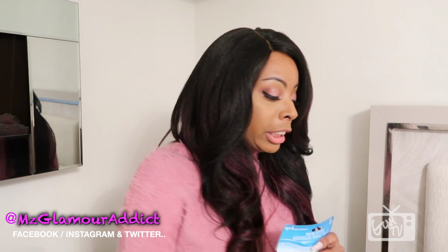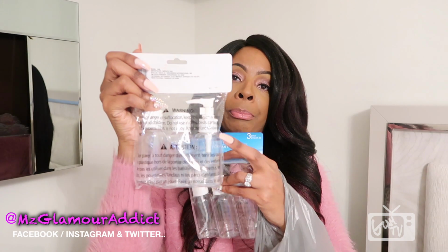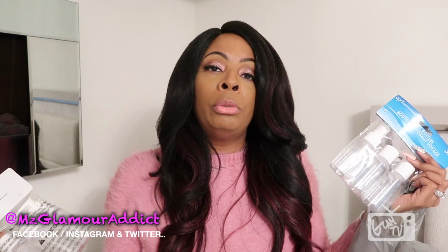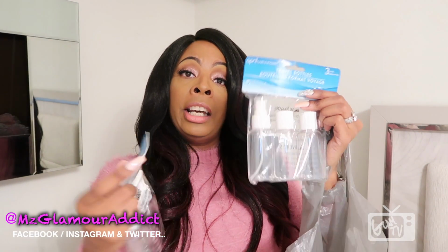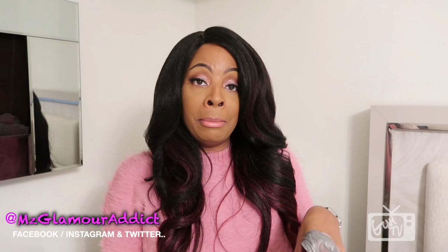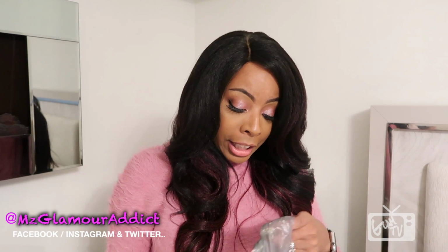Okay, I got another one of these travel ones. These are different. Hold on. If you notice, this one has the pump inside of it, and this one just has the spray bottle. So what I do is my body sprays, okay, I'll open it, pour a little bit of it in here, take it with me on the travel, and when I'm finished, I can just toss it away. I ain't gotta put everything back in my bag when traveling. And the last two things I have to share with y'all, my video is over.